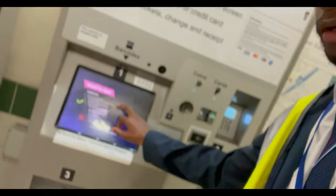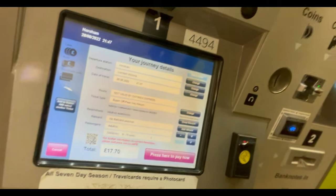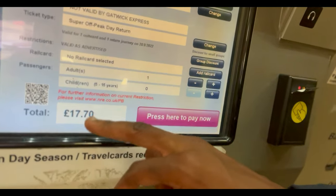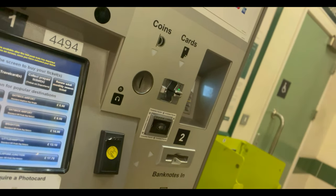Once I'm down here at the station, I normally don't show you guys the ticket machines. These are the ticket machines. Tickets to Victoria, £17. Look, £17 for a ticket. I'm not even gonna attempt to buy one. That's rather expensive. But anyway, you can use your smart card, which is for the Southern Rail.